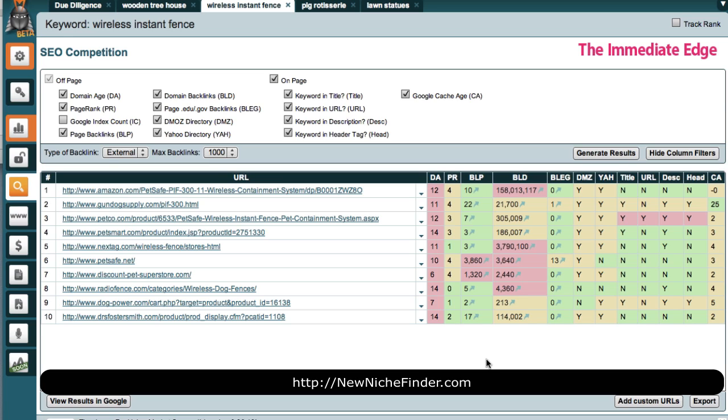My guess is at some point, and I don't really know, I can't tell you why these two would be down so low, but those are a lot of backlinks. And my guess is at some point you would be tripping over those two sites. It's not Amazon, it's not Next Tag, they look like sites that are only doing wireless instant fence for pets, and that concerns me. Those two concern me.